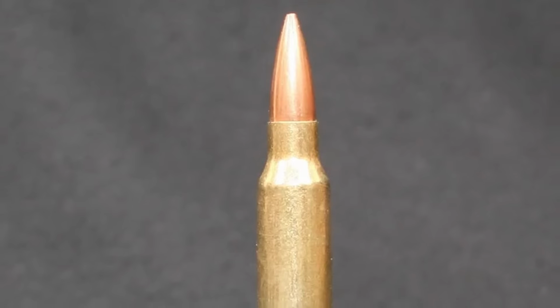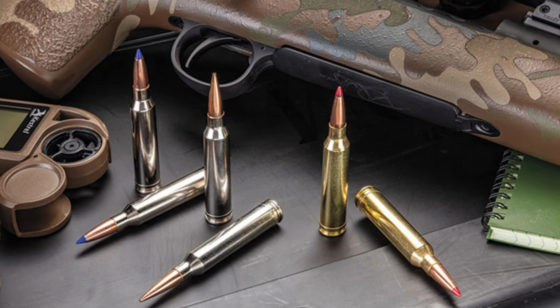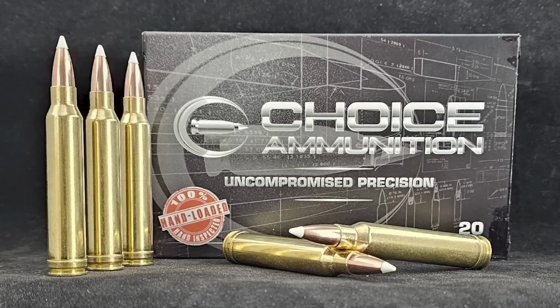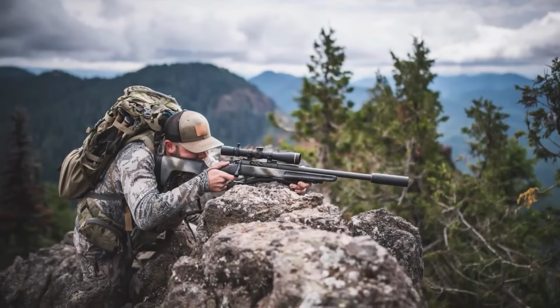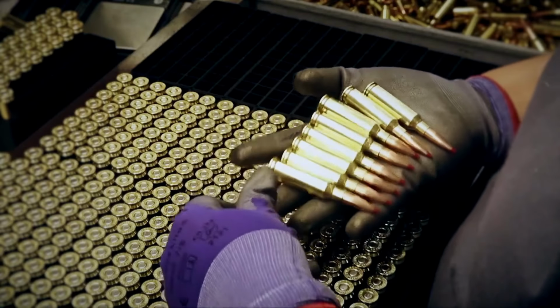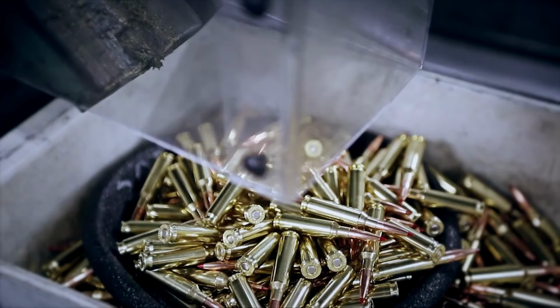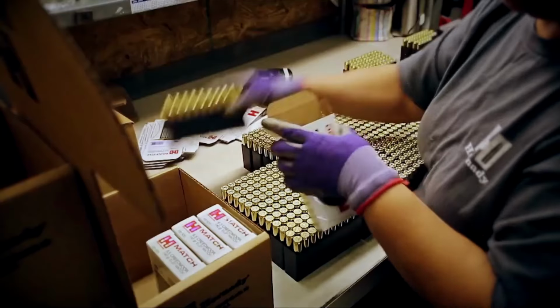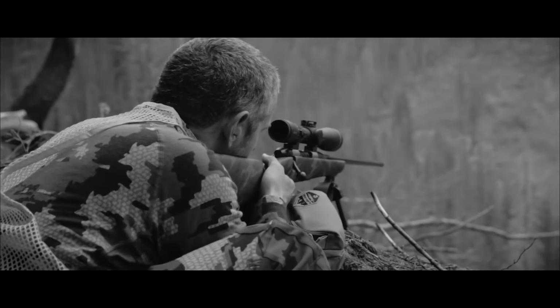However, there is no free lunch in ballistics. The recoil on a 300 Win Mag is sharp, and it is heavy. If you don't have your mechanics right, it will let you know about it. Ammo costs are also going to sting the wallet, easily crossing the $50 mark for a box of premium hunting loads. And honestly, for a whitetail inside 100 yards, it is a lot of gun. You run the risk of excessive meat damage if you aren't careful with your shot placement.